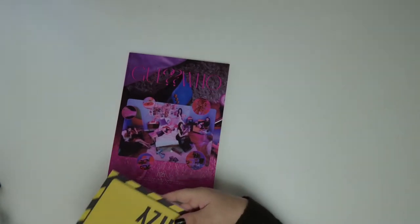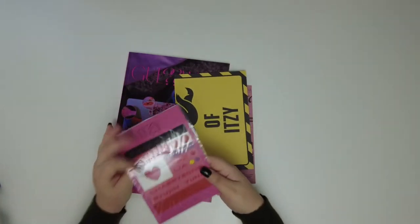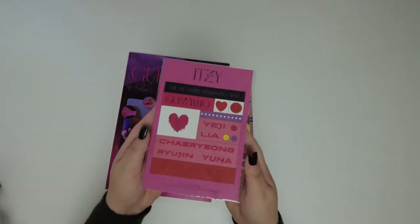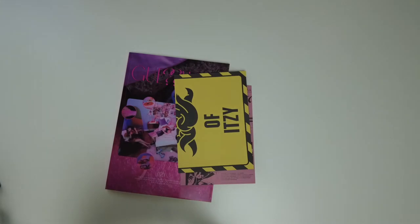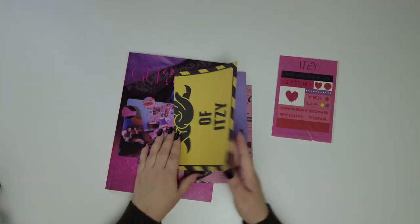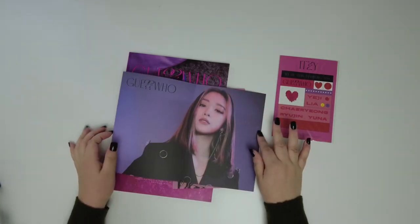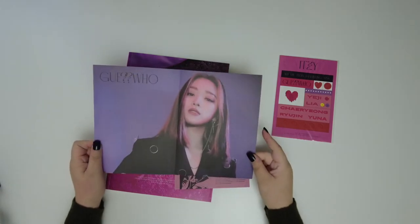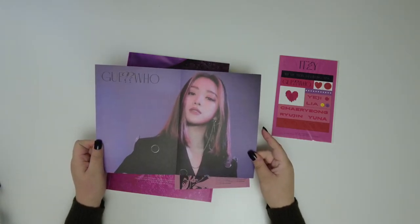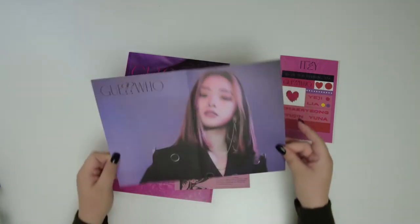Let's go ahead and look at everything. I accidentally saw the anyways, here's some stickers. That's fun. These ones are pretty. I really like that. What is this? Oh my gosh. Oh my gosh. She's gorgeous. This kind of looks like it'll fit in a one package page for a binder.